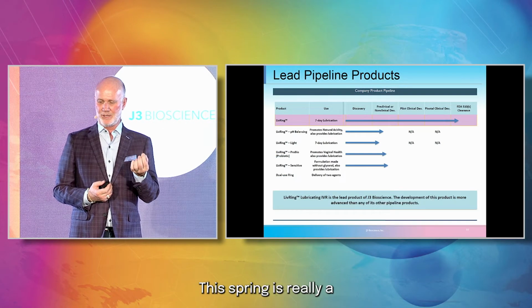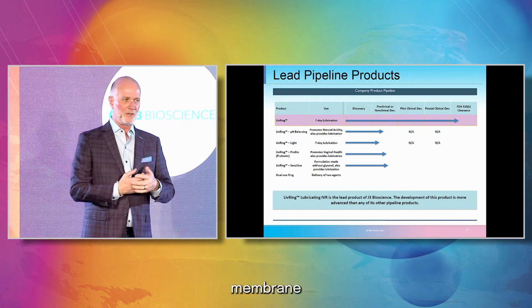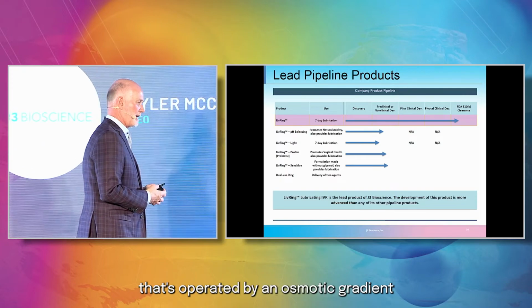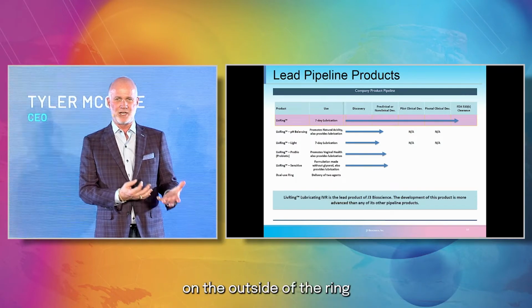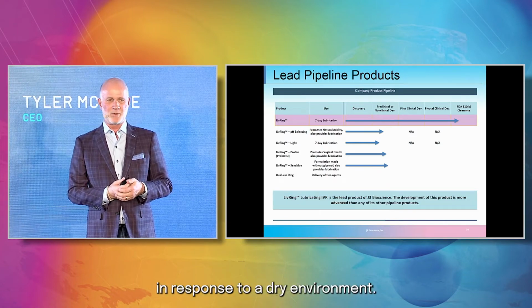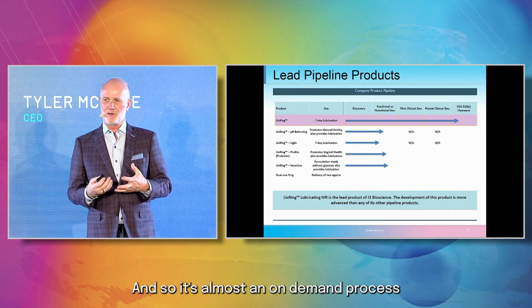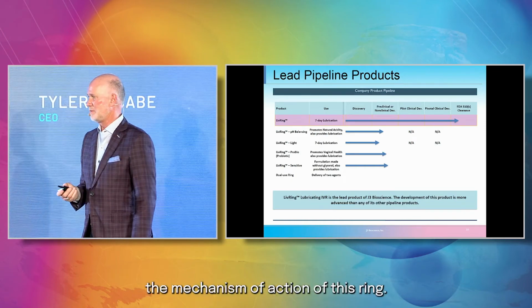This ring is really a hollow tube that has a rate controlling membrane that's operated by an osmotic gradient where it responds to dryness on the outside of the ring and releases the lubricant in response to a dry environment. And so it's almost an on-demand process in terms of the mechanism of action of this ring.